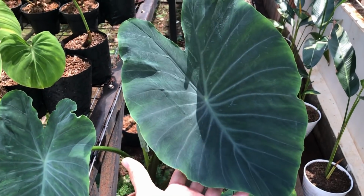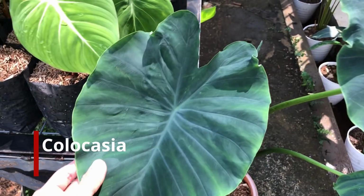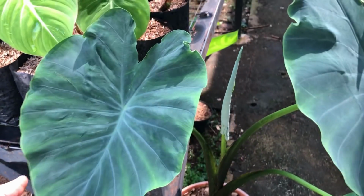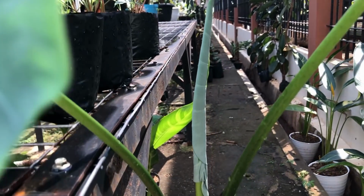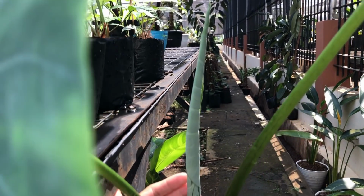There is a Colocasia. I don't know how to keep mine alive. They've got spider mites, and I didn't bother looking up the care requirements, so it's my fault. It's living in medium light in my balcony. But look at this growth point here. Ooh, nice.